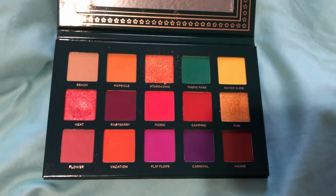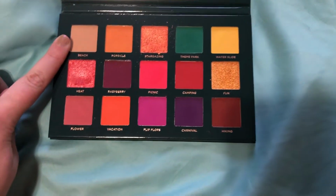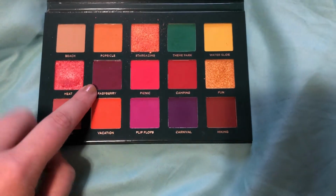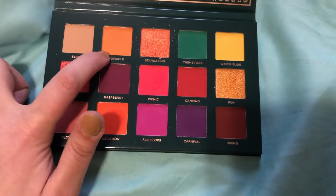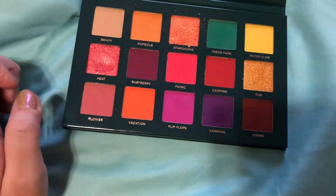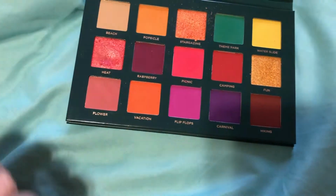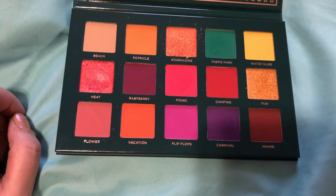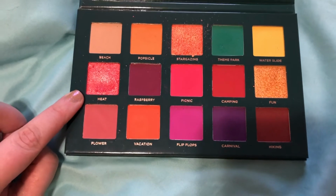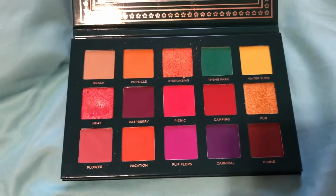Not gonna lie, I barely remember what I used, but I know I started with Beach. I'm pretty sure then I put Raspberry and Hiking in my crease. I put Popsicle on my lid, and then I started in with the shimmers. So I started with Stargazing all over my lid. I had to use a wet brush because they're not the best shimmer formula, at least for me. And I put Heat on my outer corner, and then I kept layering them with the wet brushes.